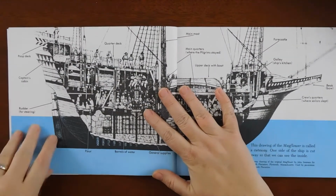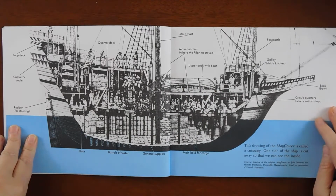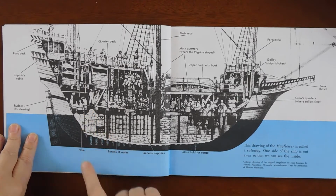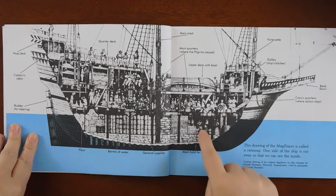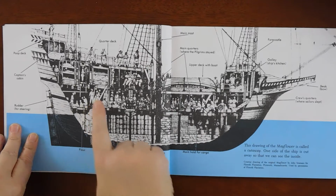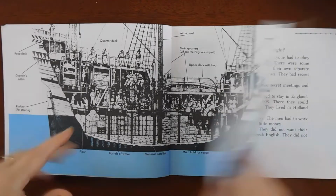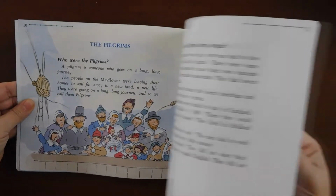And what I really like in the Mayflower book is you get a cutaway of the Mayflower, and it takes you through where the flour would have been stored, the barrels of water, their general supplies, the main hold for cargo, and it really shows you how cramped the quarters were, where the pilgrims would have been on the boat. So I like that. And this is basically what the layout looks like for each one.